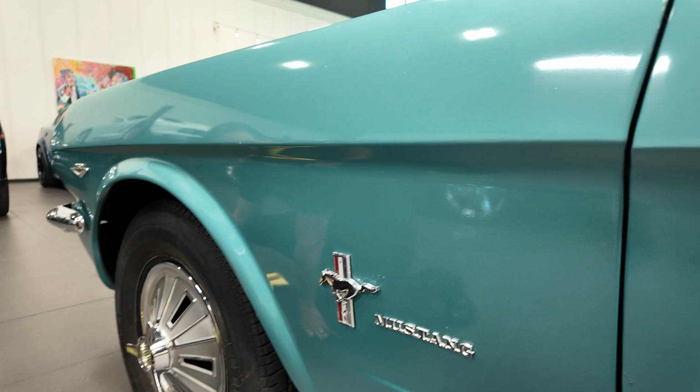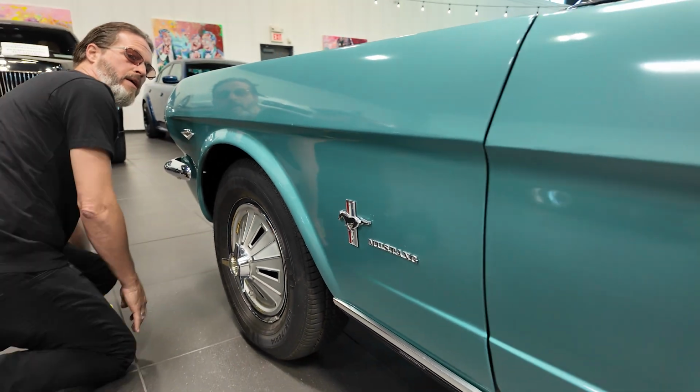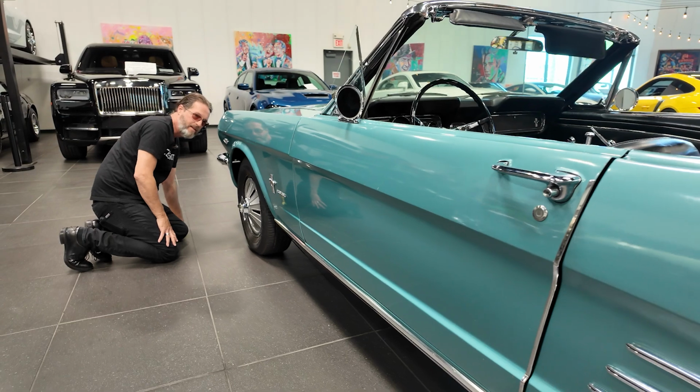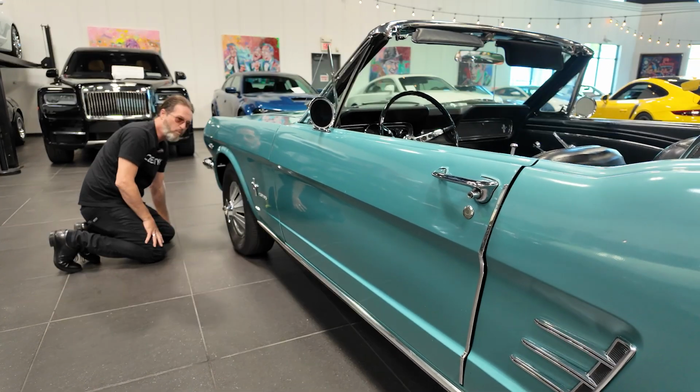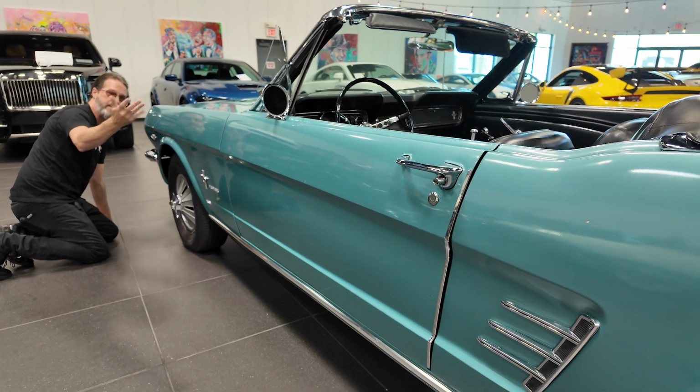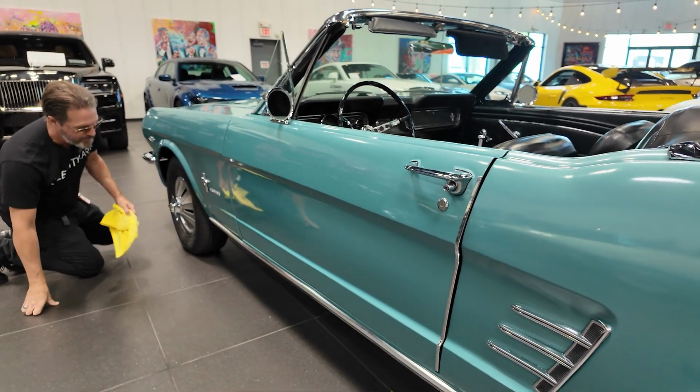I'm going to stay here, Quincy, real quick and look down the side of the car. Very minor wobble. I'd be telling you folks if it was doing one of these things all the way down. It's not.